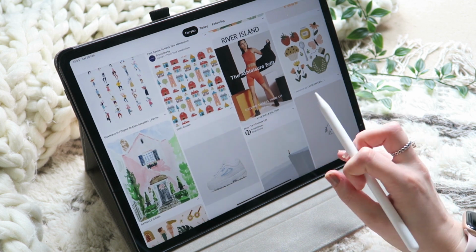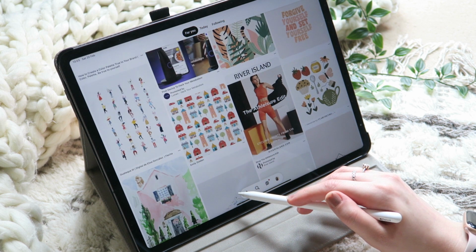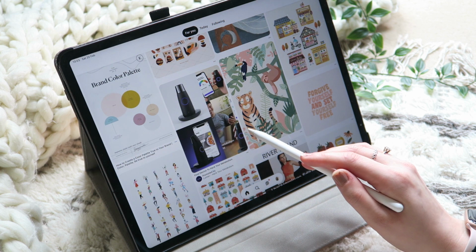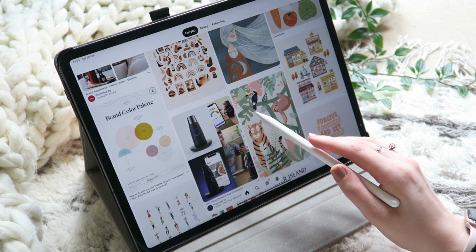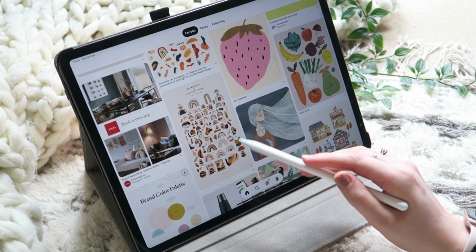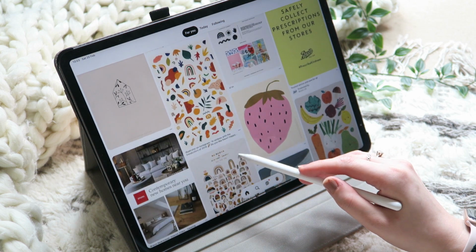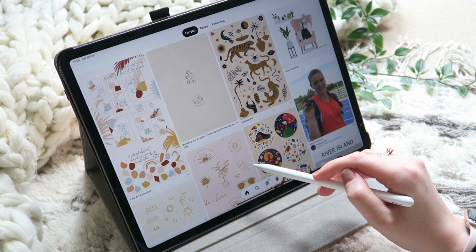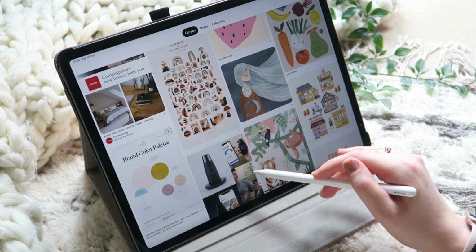Procreate was my main app that I wanted, and everything else I've downloaded since and picked up here and there. But I use Pinterest mainly for illustration, graphic design, inspiration, colour schemes, and a bit of home inspo as well, a mixed bag. But I absolutely love Pinterest.